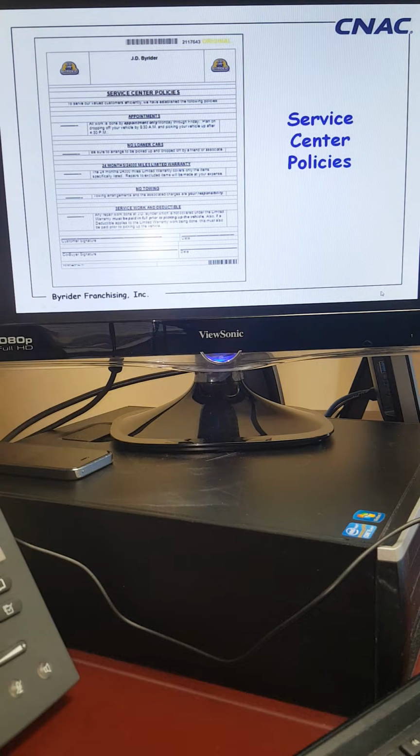Although I don't have it demonstrated, the last document associated with the vehicle and JD Byrider is Service Center policies. This document explains to the buyer who they should call in the event that the service work is required. It also establishes the policies for loaner cars and towing.